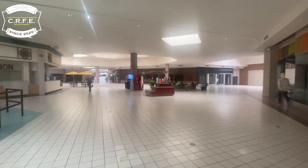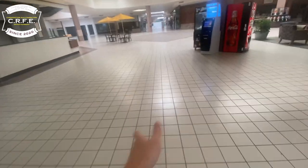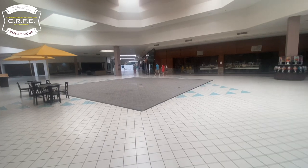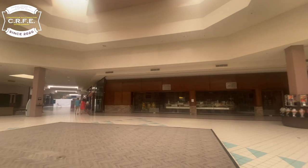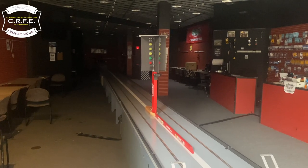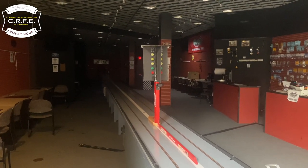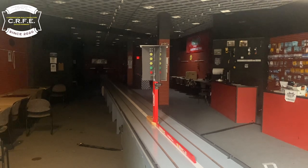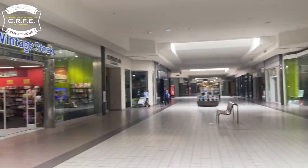I say this mall looks very similar to the mall at Barnes Crossing, because it is, in my opinion. The architecture flair is almost the same, the tiling, I don't know what it is. It's something. I feel like it's more vacant. Man, this is interesting. Looks like a closed slot car track. I don't know what that's supposed to mean.